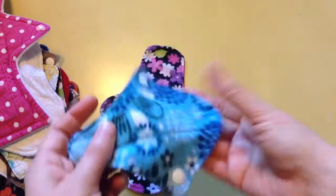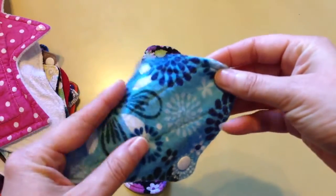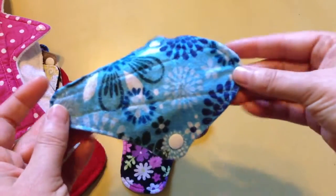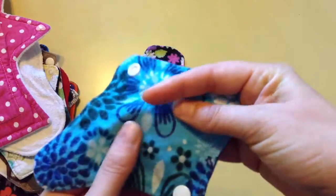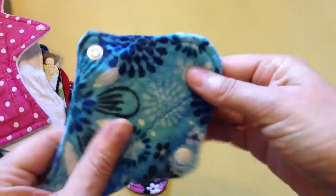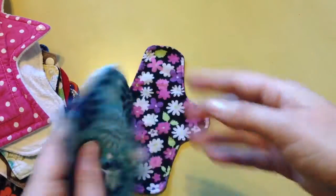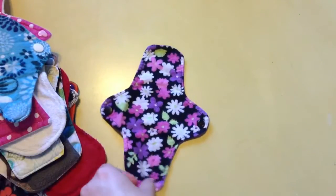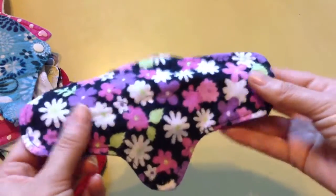I also, since I was at work wearing a skirt, wore a thong, and this is Echo Alternatives. I had this specially made. This is a little 6-inch, and it's been fantastic. Got a little bit of core in there, so it's not what I would consider a liner, but it's been great. I got 4 of these. I just wore one this month. And they clean up fantastic. They're flannel.